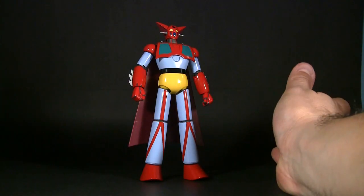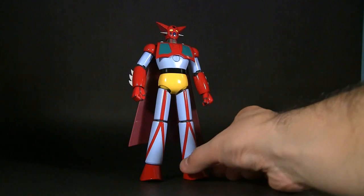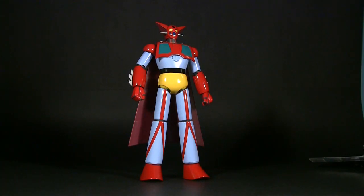But at the end of the day, you have a collectible that you can cherish for a very long time. It's not one of those toys you want to throw out or give to a kid. These are things you can pass down to your kids and grandkids. So overall, I think it's worth it.